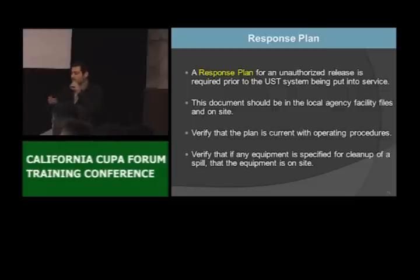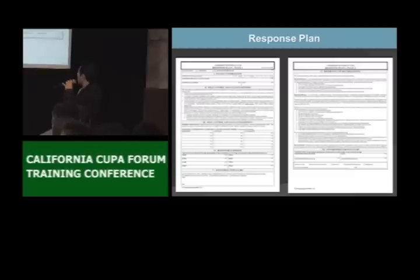So many times you'll see on the response plan, here we go. So this is what the response plan looks like. Basically what's going on here is the spill control cleanup methods, and the cleanup equipment. What we see sometimes is that they put a spill kit here, the kitty litter, if there's a spill or release. And when we go on site, guess what happens? We look for it, it's not there.